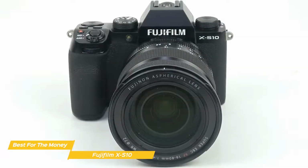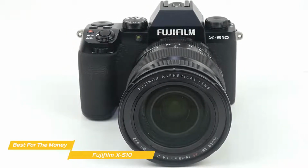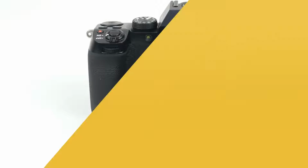If you're looking for the best vlogging camera for the money, it's hard to go wrong with the Fujifilm X-S10. It's small and light enough to make it highly portable, and has a feature set and the ability to use interchangeable lenses that will appeal to vloggers of all skill levels.